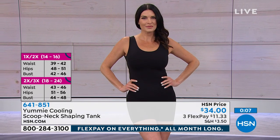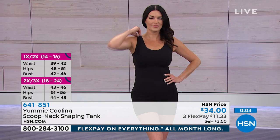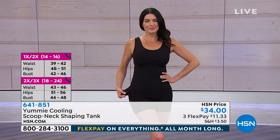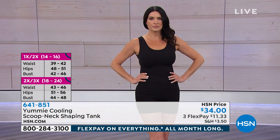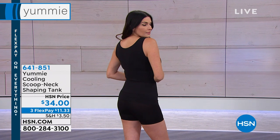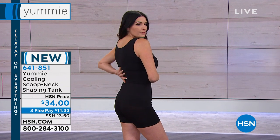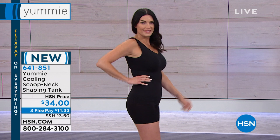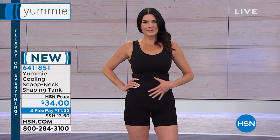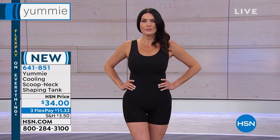And again, there's that size chart that's popping up on the screen, and it's on HSN.com as well. It is dual sizing: small, medium, medium, large, large, extra large, 1X, 2X, and then 2X, 3X. If you do want a more comfy fit, you might want to just bump up a size if that's the fit that you want. But I have never had any kind of shapewear that's been this soft, and something you will use all of the time. Brand new, we're just seeing this for the first time, $34, three Flex Pay available.